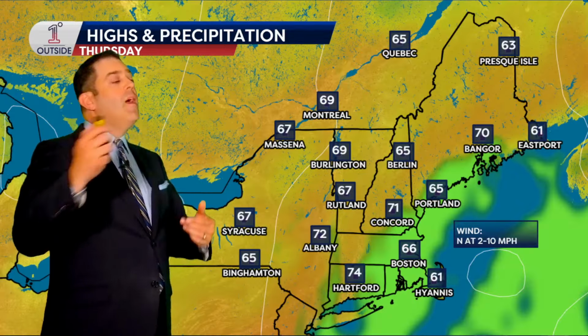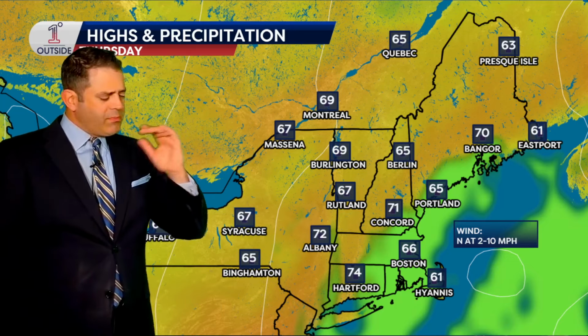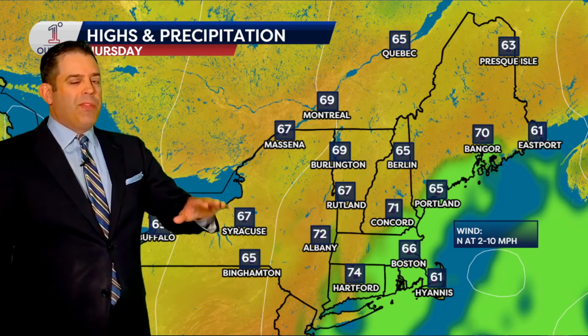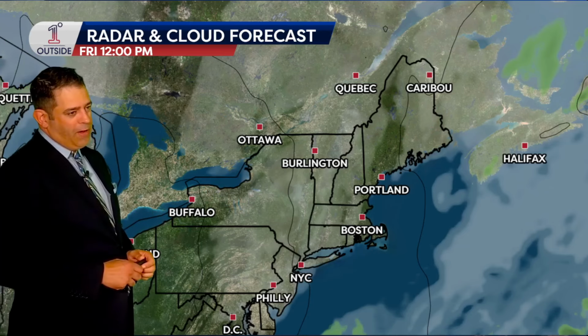The other thing it does is it keeps the temperature down. Look how cool it is on Thursday. I think even something like mid-60s may be kind of real optimistic for Boston. You'll see in the pattern predictions, I'm thinking right in the city, you're ending up low 60s at best with a wind that'll be off the ocean for us.